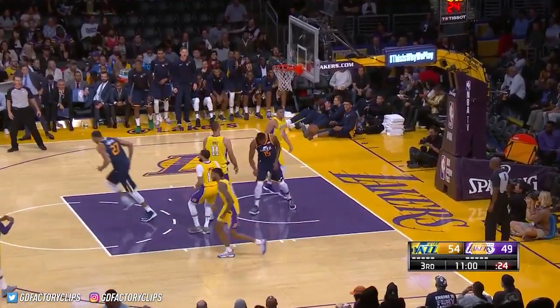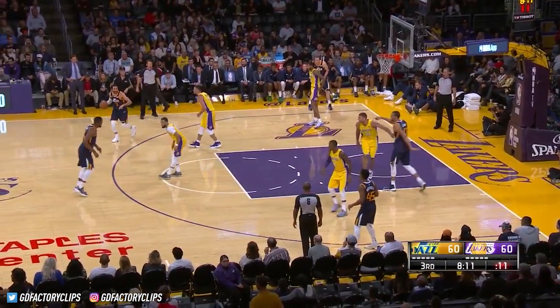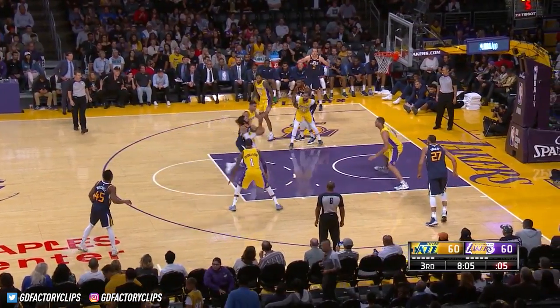And Gobert gives it up easily to Favors, as Gobert nearly traveled with it. I think everybody who has played has scored. And Rudy Gobert scores at the other end. Did you see how quick Rubio was pushing it back up? And that's what freed up.